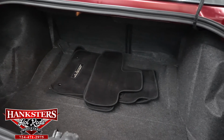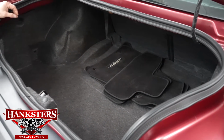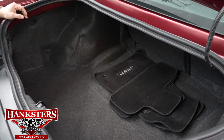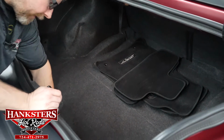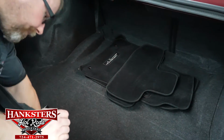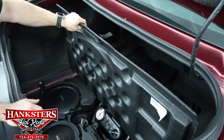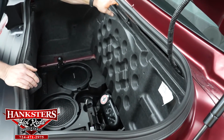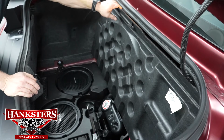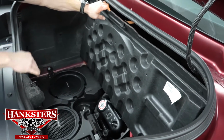All of your seals all the way around the trunk and so forth, they're all in great shape. Trunk mat itself's in great condition. Now with the Hellcat, and I'm going to lift this up here so that we can show you, with the Hellcat, you unfortunately do not get a spare tire. Instead, what you get in place of that is a very nice sounding stereo system. So you've got the Harman Kardon speakers back here.